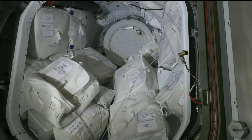Post-hatch open, that will end our coverage today, but we'll actually come back on air around 1:40 a.m. Central Time to see the crew welcome remarks, where Crew-3 astronauts, NASA astronauts Kayla Barron, Raja Chari, Tom Marshburn, ESA astronaut Matthias Maurer, and Russian cosmonauts Sergey Korsakov, Oleg Artemyev, and Denis Matveev all greet and welcome each other aboard.